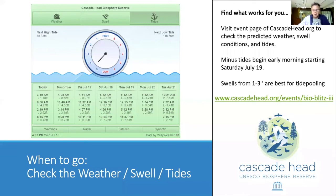This is off of our website, where we have a little gadget that you can access information about the weather, the tides, and the swell conditions. Those dates and times aren't going to change much from what we saw up north. It's just a little bit different in different parts of the coastline. If you want to go online, you can go to the cascadehead.org website and find this event and scroll down. You'll find all this information. That's a really good resource for you to look through after this webinar. Next slide.